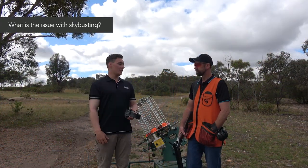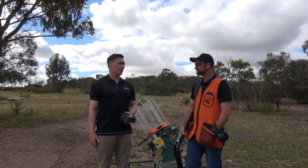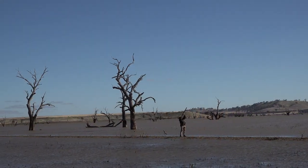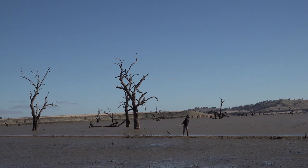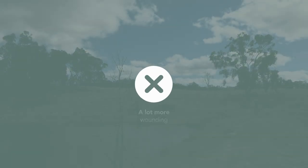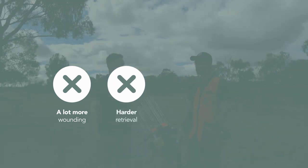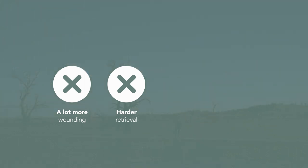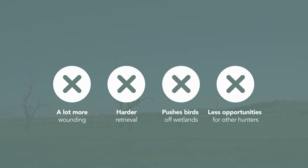Now, we see a lot of sky busting, which is guys taking shots well and truly outside their effective range. What's the issue with that? Well, the first issue is generally they're shooting well outside their known ability. That's going to cause a lot more wounding. Yep. It's going to make retrieval harder if they do actually connect with the bird. We've seen the birds sail away into the distance, and unless they've got a boat or a really well-trained dog, the chances of retrieving that bird are very slim. They're also pushing the birds off the wetlands and ruining opportunities for other hunters.